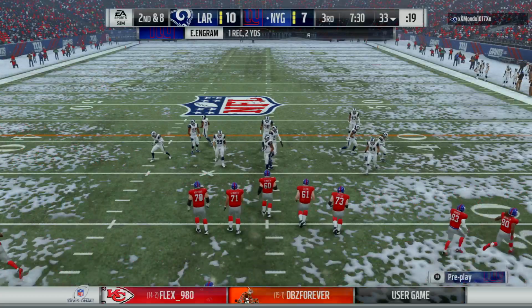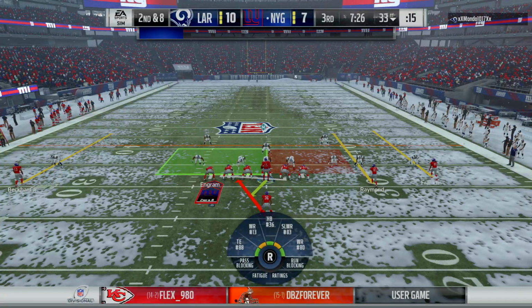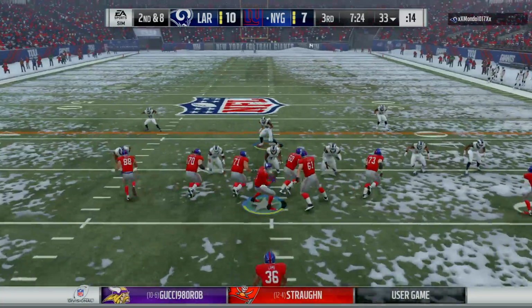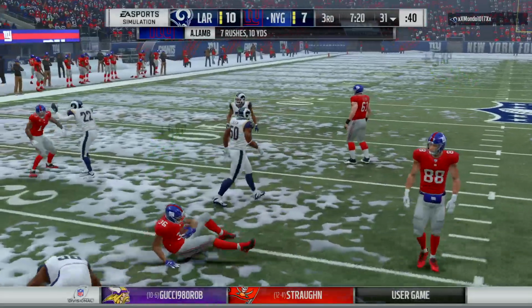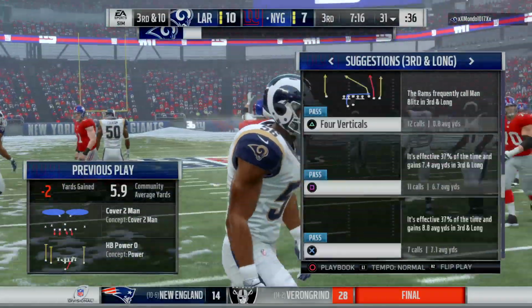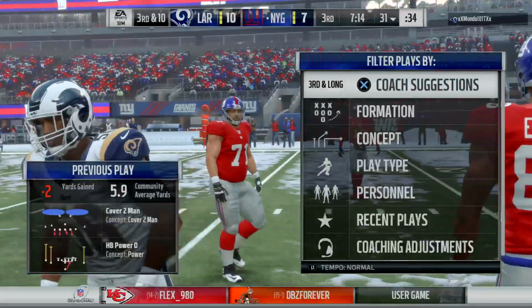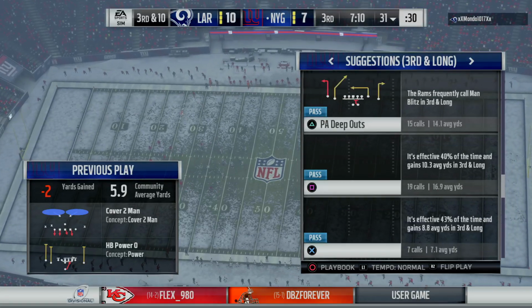So 2nd and 8 here after the pass play for 2 yards on 1st down. And they'll go ground game here with a tailback. And this has been a familiar sight all afternoon as they stop him behind the line. Call it a loss of 2 on the play. And it'll be 3rd and 10.